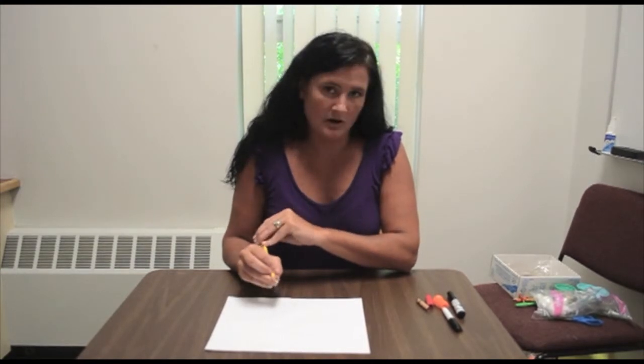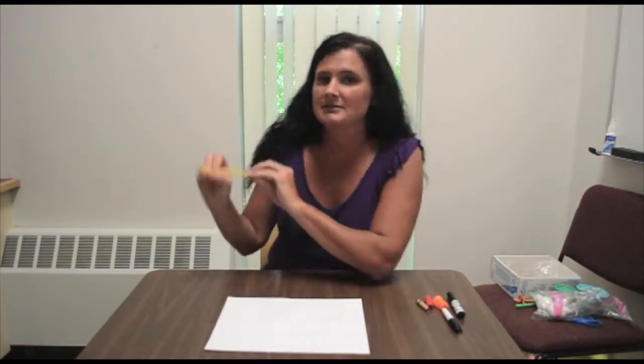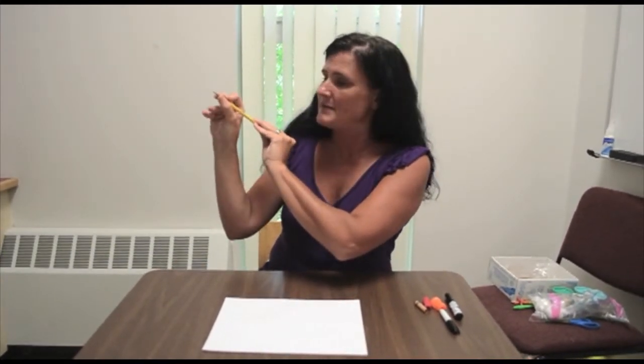The other functional grasp is a quadruped grasp. Quad, meaning 4, is when 4 fingers are actually touching the pencil. So again, your thumb, your index finger, your middle finger is actually on the pencil this time, and your ring finger is supporting it behind.